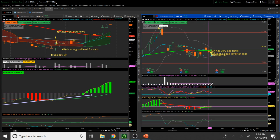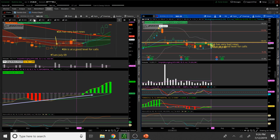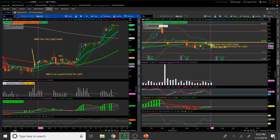Very, very small volume, below its 20 days. So that tells me that it's more than likely a pullback. So what I did was very simple. I came to the 1 hour chart, and I just took that move. I was like, you know what, that's gonna be your entry, and so then it worked out.